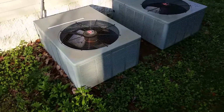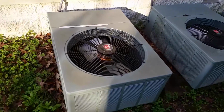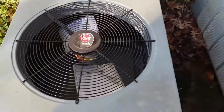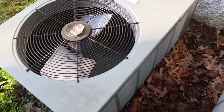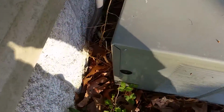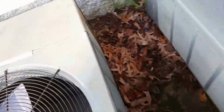Here we have the two Rheem Classic series units at my grandparents' lake house. So it'll probably be the last time I'll be able to get a video of these since they're looking to sell the lake house next month. As you can see, it says Rheem Classic series. If I recall correctly, these are heat pumps. And the data panel, yeah, it's right on the back right corner over here.